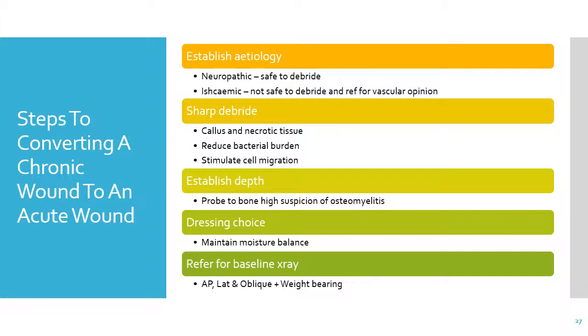So, for instance, our steps are: we establish etiology, we sharp debride if indicated, we establish depth. If it's probed to bone, there's a high suspicion of osteomyelitis. We make a dressing choice to maintain moisture balance, and we generally refer for a baseline X-ray at our first appointment.